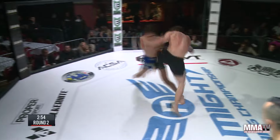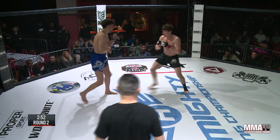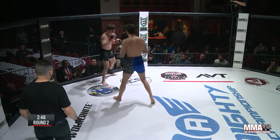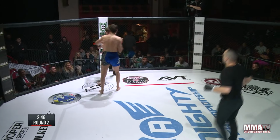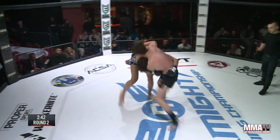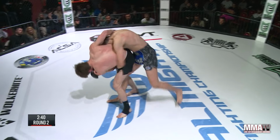Wild exchange on the feet. Oh, just throwing it. Good Lord. A heavy low kick. We are throwing with intention. Telegraphed that takedown attempt a little bit, but trying to stay strong.